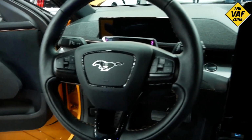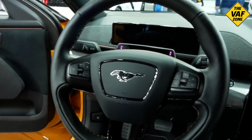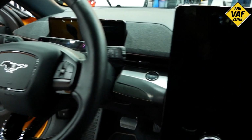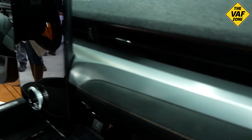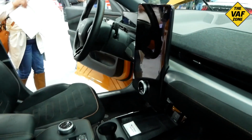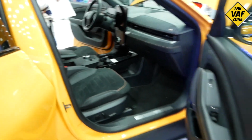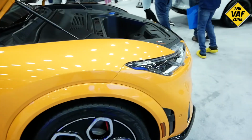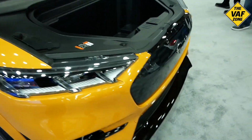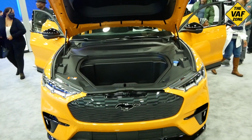The interiors of the electrics, no analog gauges at all. I kind of miss those. You could at least have a speedometer. Obviously, there's not going to be a temperature gauge or anything like that, but no analog gauges in these new cars, the new electrics, that is. Seems most of them are following suit. Teslas, of course, have been this way for a while. And let's take a look under the hood and see the engine, and no engine. This is the front trunk.